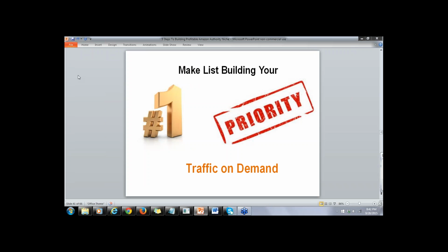You've got to make list building your number one priority because it is like traffic on demand. It's the closest thing you'll ever get to printing your own money. Believe me. All you've got to do is type out an email and click send, and you can send thousands of people to any offer that you want. It could be on your own site, it could be a ClickBank offer, it could be whatever you want to promote to them. You just send out an email and click send, and then you go play golf or go to the beach or whatever it is that you want, and everything else is taken care of for you.